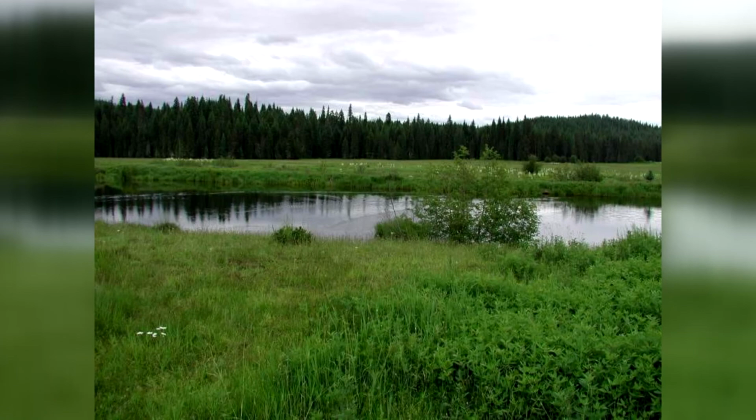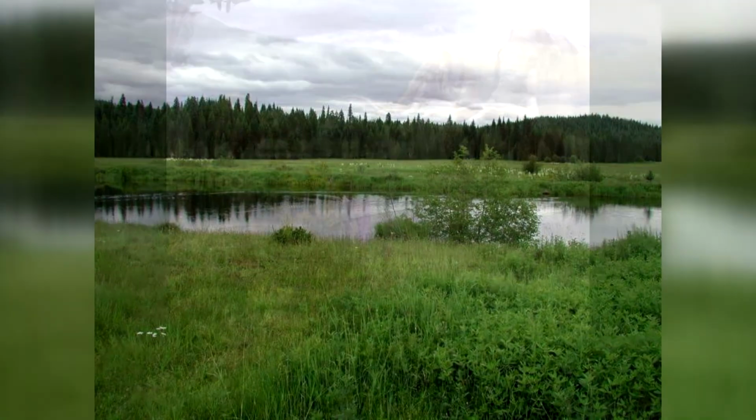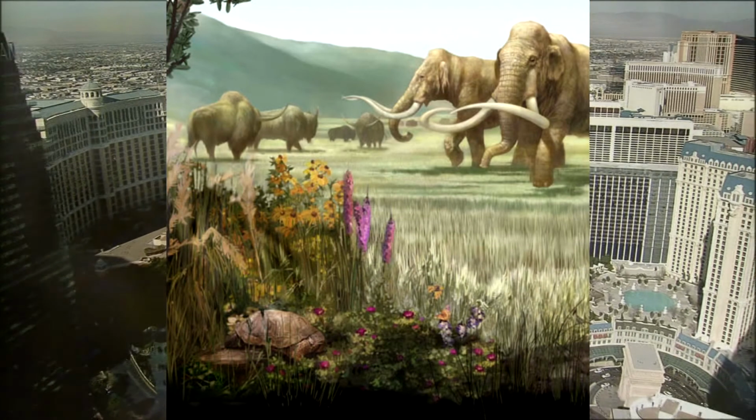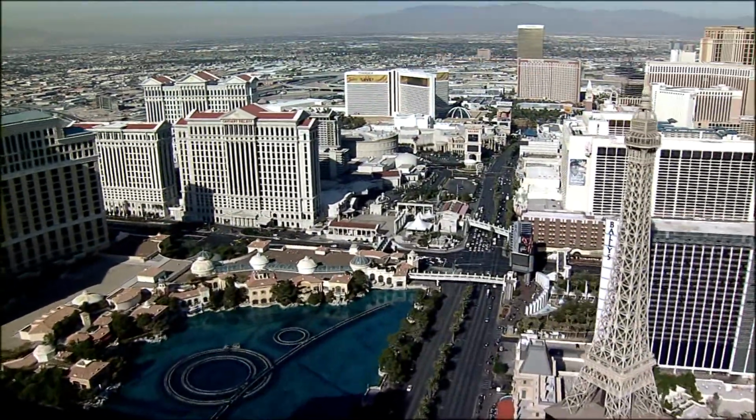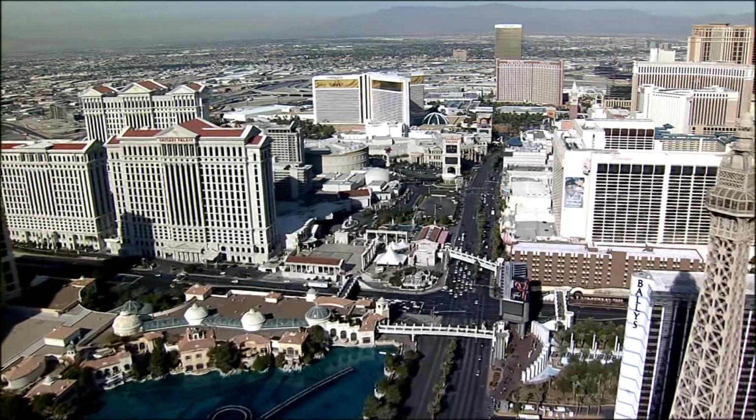At the time, Las Vegas, which translates to the meadows, was rich with life. It's amazing. Just think about that: the entire city is built on this vast marsh. I mean, it's the story of water.